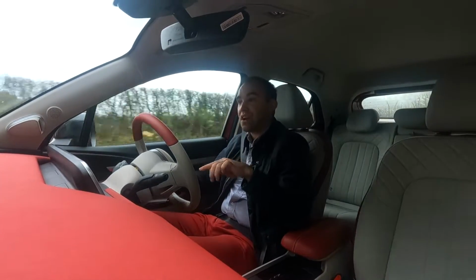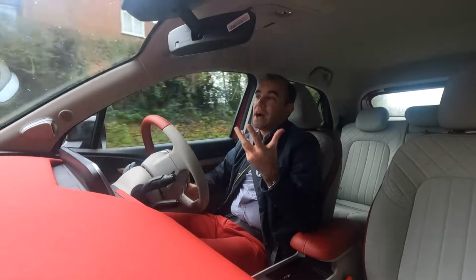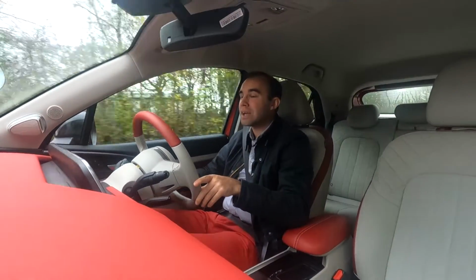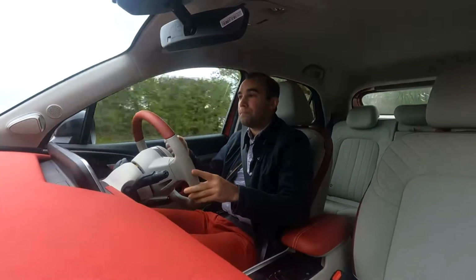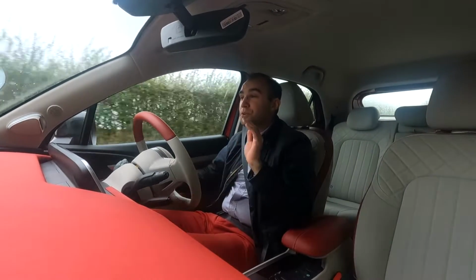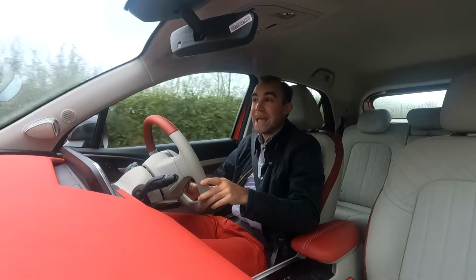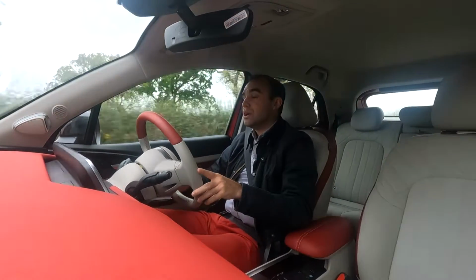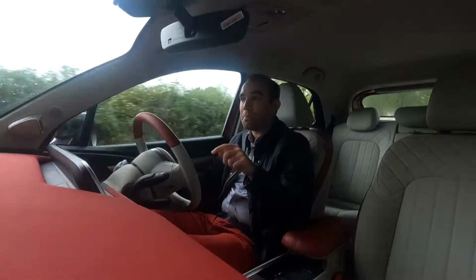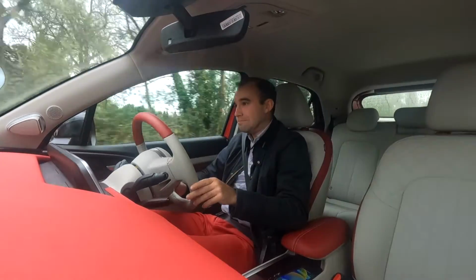Now, if you connect this car up to your home wall box, 7 kilowatt, you should be looking around the 5.5 hour mark. An 11 kilowatt charger on the street, that's probably around 3 to 4 hours, and if you plug into a 150 kilowatt rapid charger, a 0 to 80% recharge time will take around 45 minutes. So that's not too bad at all, and very much on par with this car's rivals.